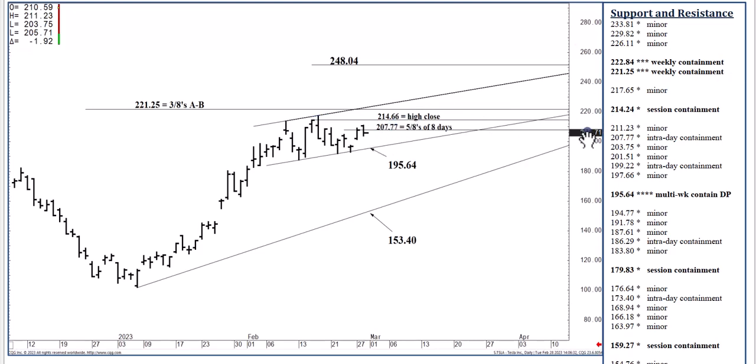And I've got an inconsistency here. It is 214.66. So this level here, I don't know why it says 214.24. I can't remember why exactly. But 214.66 is the number. So we will probably correct this by the time you download this if you like, but it is 214.66 that if we push through 207.77, we have 214.66 in reach, where we can place a daily high.